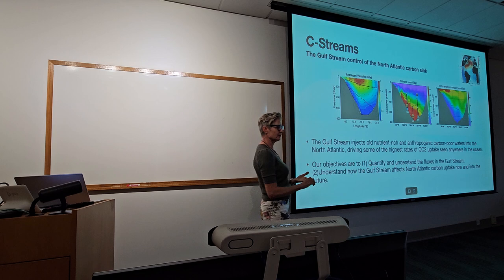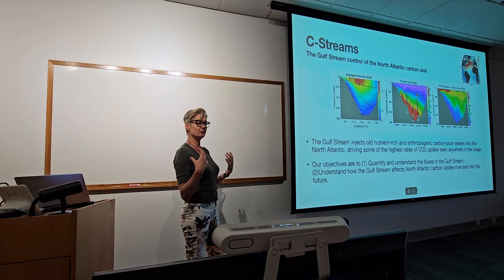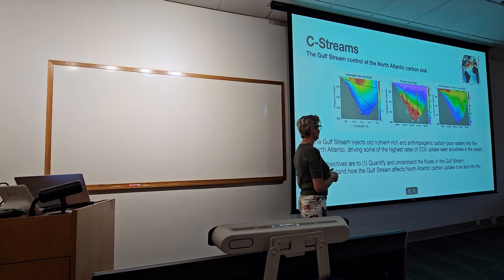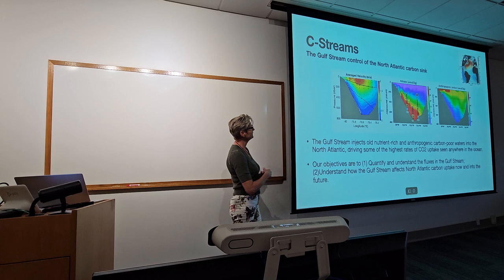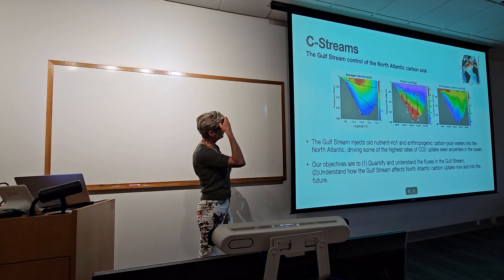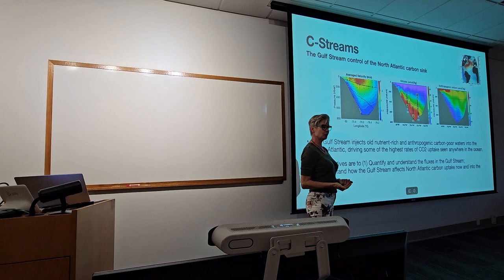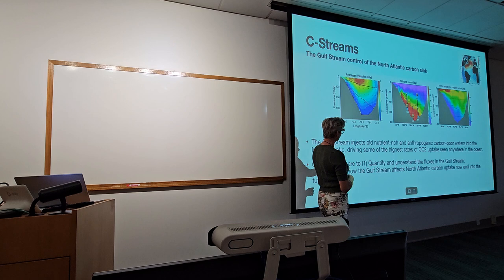The reason they're interested in that is because the Gulf Stream injects nutrient-rich and anthropogenic carbon-poor waters into the North Atlantic, where they drive some of the highest rates of carbon dioxide uptake anywhere in the ocean. Once you bring those nutrients up to the surface in the North Atlantic, and you can see on the top right there the inventory of anthropogenic carbon dioxide in the North Atlantic, you can see how there's just an enormous amount being sucked up in that region. And the question is, if we think the Gulf Stream is weakening with climate change, which I just showed we have a result that we think is pretty robust, what does that mean for the future of this carbon uptake, for example?